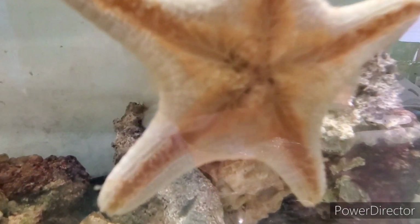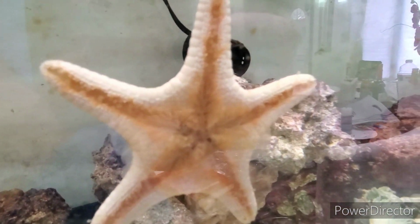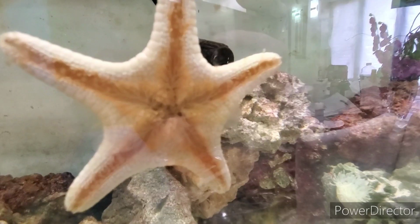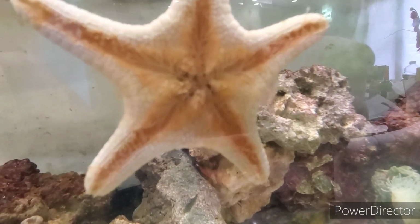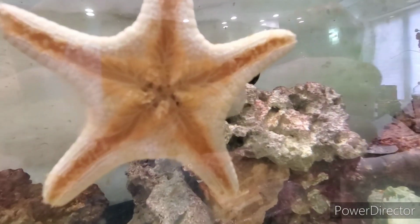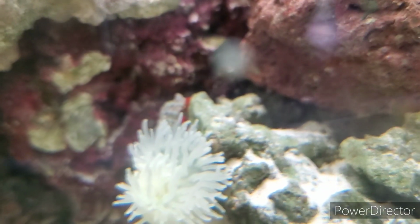And here's my starfish. As you can see, there's his stomach. It eats the algae off the glass, and it's pretty much eating the algae right now. If you could see it, it's not so clear, but I didn't clean my tank for a while, so he could eat the algae.